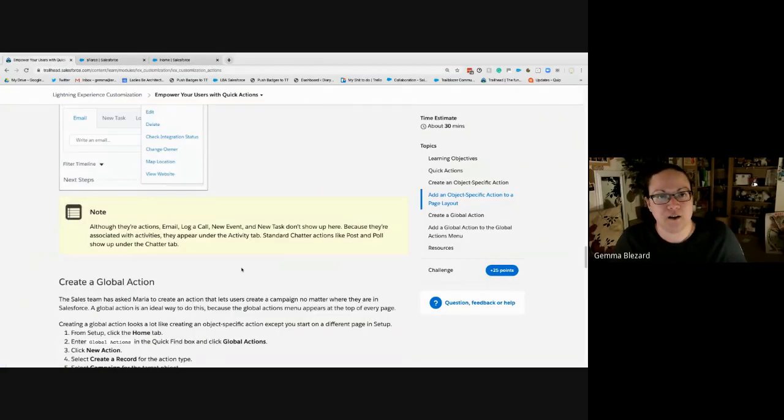Now, hopefully, there's a couple of things to note. So even though their actions, email, log a call, new event, and new task don't show up here, that's because they are underneath the activity tab. So they are treated differently. And then your standard chatter actions like making a new post or creating a new poll appear on the chatter options as well. So I'm going to pause.